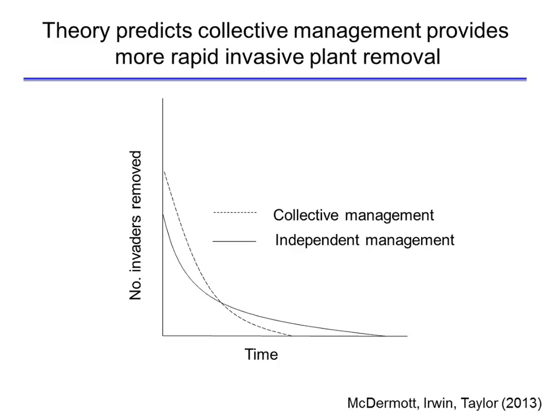So it suggests that collective management provides better management than independent management. You could either levy a penalty to encourage people who are managing independently to manage collectively, or you could levy some sort of subsidy as an encouragement. So either you could tax them or you could give them a subsidy. Whatever you do, the goal is to encourage people to work collectively.